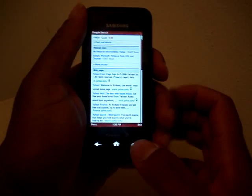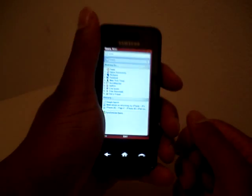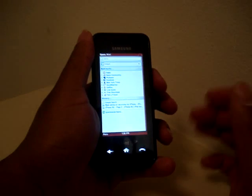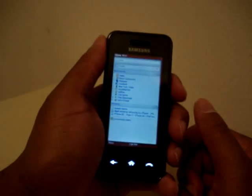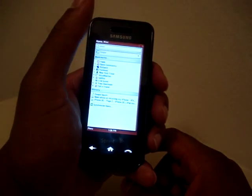Now, something I want to point out about Opera Mini, though, is this. When the Instinct first came out, it touted its network as being really fast. When I say that, I'm talking about the 3G network that's used on the Samsung Instinct. Now, everybody knows about the default browser. The default browser, a lot of people thought it was clunky and that it was not as fast as Samsung said it was.